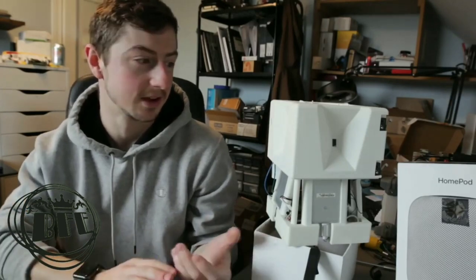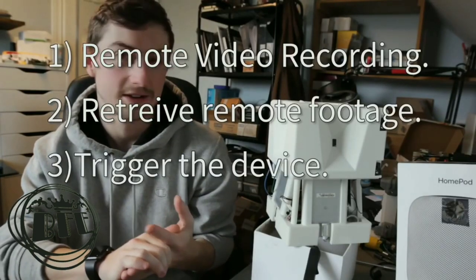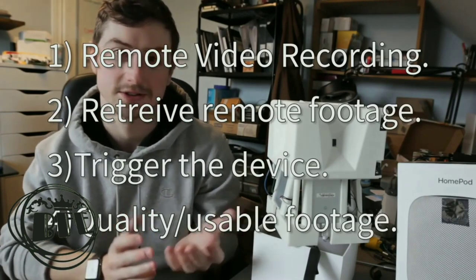Now, this is actually a really challenging and interesting engineering problem. You have a lot of factors. You have to be able to capture video remotely, retrieve that footage, that's the hard part, trigger the glitter at the right time, and the footage has to be good enough to use in a video or else it's useless, because if you don't have good footage, what's the point in taking it?